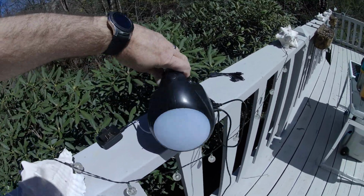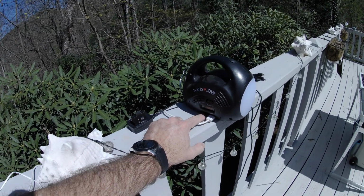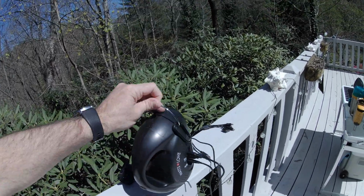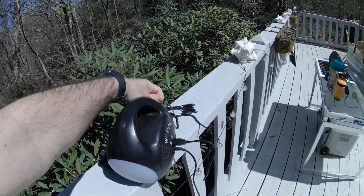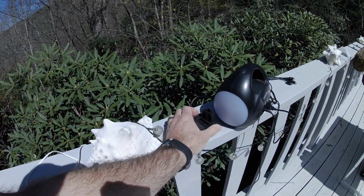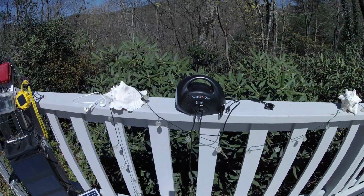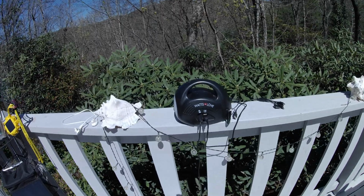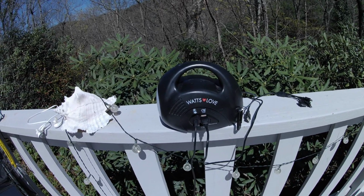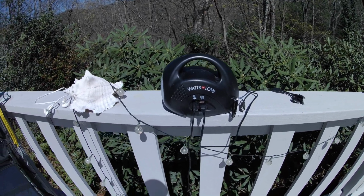This little light also has a radio built in on this side. There's a radio, there's a micro SD card slot. It has a hook for hanging it above your table or structure. And right now I'm charging camera batteries for the camera that I'm using to film this. Watts of Love is also a wonderful company if you are wanting to support helping people in areas of the world where they do not have electricity and need power and light.